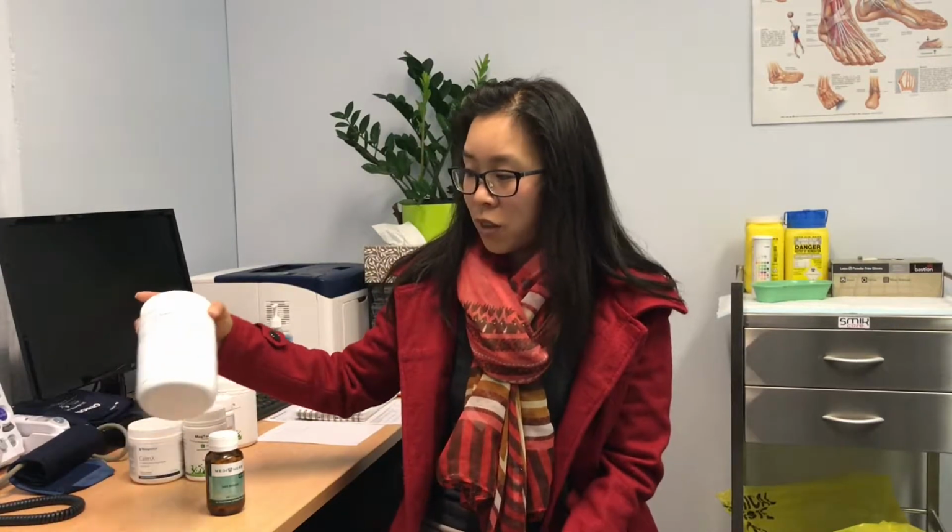Okay, so the first one I'm going to talk about is glucosamine. We've got a couple of products with glucosamine in them, and I'll just go through some of the differences with you now. So the first one we have here is from Metagenics.